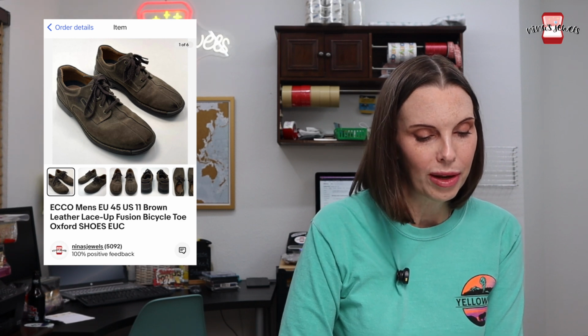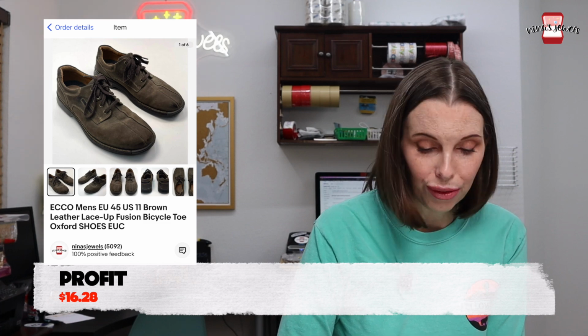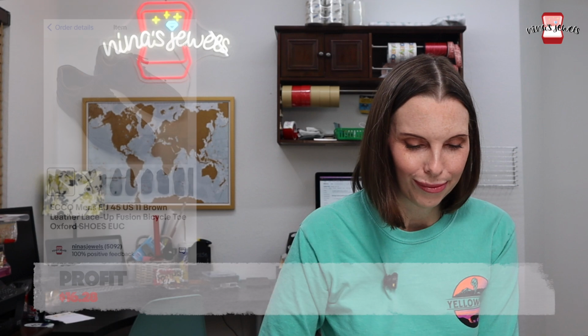Next up was a pair of men's Echo shoes. These were brown leather lace-up Fusion bicycle toe Oxford shoes. We got these at a garage sale for $4 and they sold for $38.38. Next up was a women's Pink Republic cardigan sweater. It was a really soft cardigan sweater.